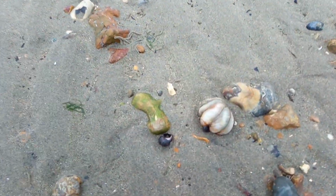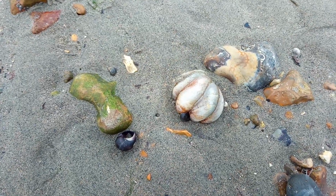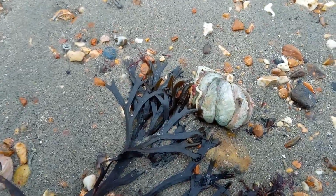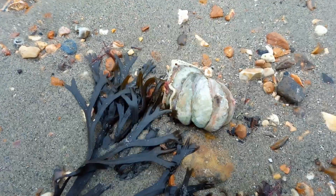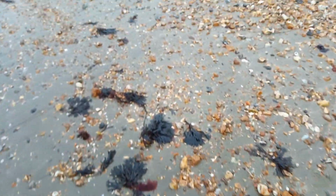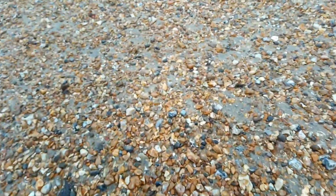You've got quite a few other interesting things to look at here. This is more of the slipper limpets that we looked at in an earlier video. And there's quite a lot of these washed up all over the beach. And they're always in clusters like this. And a bit further up we saw something kind of weird. Let's see if I can find it again.